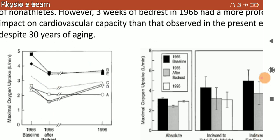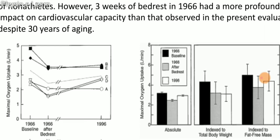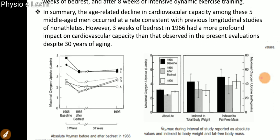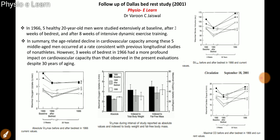If you see the point of baseline, the baseline is here, and this is after 3 weeks of bed rest. The drop in the VO2 max is more as compared to the drop from the baseline to after the 30 years of aging. So in the follow-up study, it was very well proved that 30 years of aging is less detrimental than 3 weeks of bed rest.